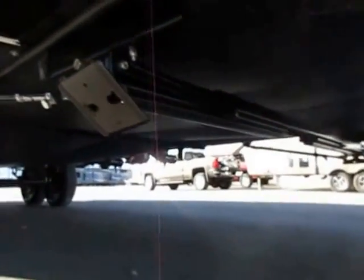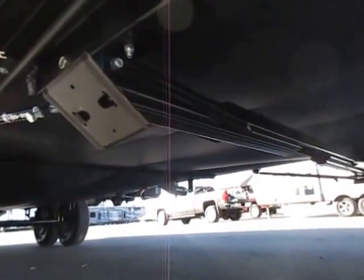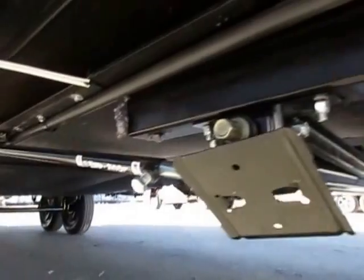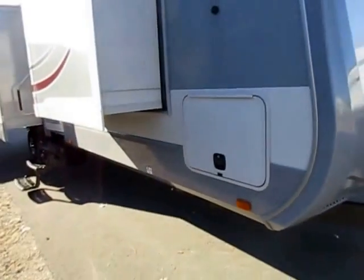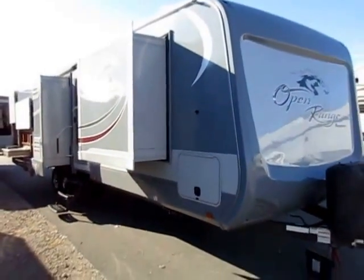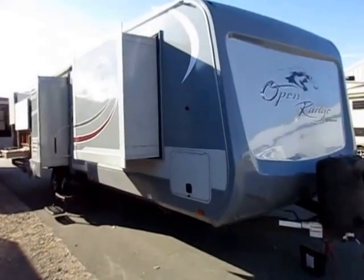Fully enclosed, insulated, forced air heated underbelly. Yet another reason this carries that extended season camping rating. Also, you notice we've got the strong arm stabilizer bars on the jacks here. Those things on this big coach do a massively good job. They keep it stable on your campsite. You're not going to get the floor wiggling around when people are coming and going. It's a nice thing to have.